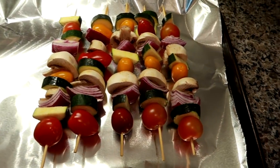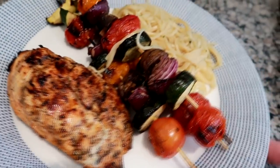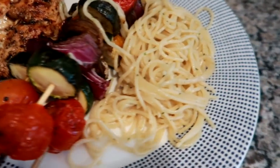And it's going to be really good. So I'll show you what everything looks like when we bring it all together. So here is how it came out. The grilled chicken was delicious with that marinade. Love these veggie skewers. I'm obsessed with them.